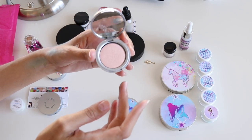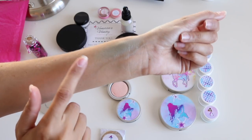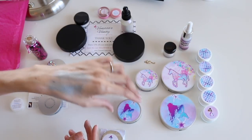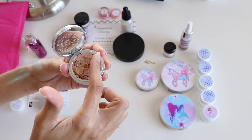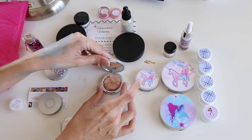I'm not sure what the name is on this product, but I think it's called Imaginary. It's just a pretty, kind of a peachy pink, a little bit of shimmer. So this was a free gift with purchase, so I'll set that there. I'm not going to be keeping that. And then this one, oh, yeah, okay, that's gonna need to get repressed. I don't even know if I want to mess with that. You know what? Okay, I'm just gonna set that aside for now.